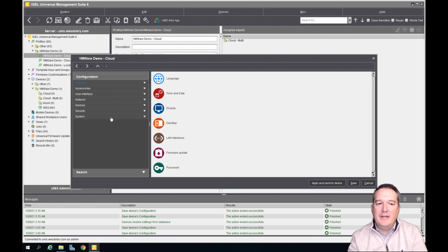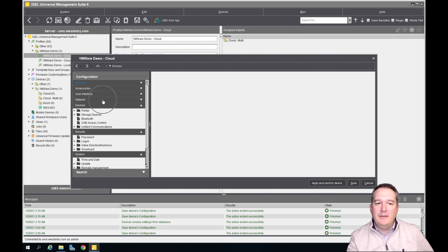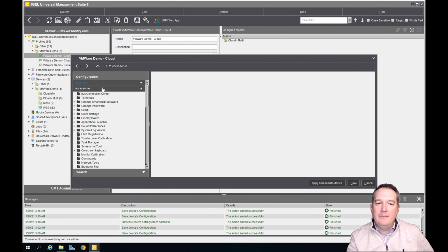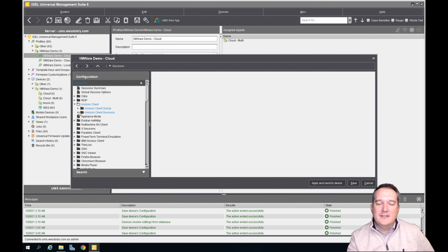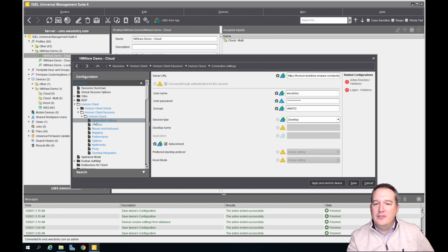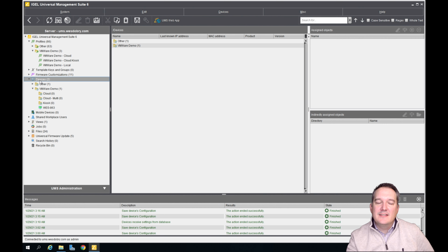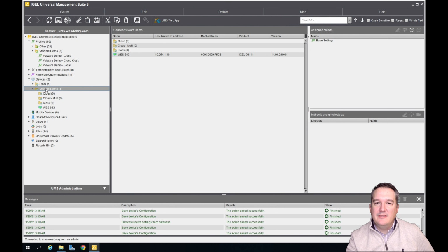And the way IGEL manages this is almost anything you can change on the endpoint can be managed centrally. That way you're not making individual changes on any device, you're managing everything from one single pane of glass. So this allows you to manage everything from individual connection settings within your Horizon client all the way to system functionality. Now these can be assigned to different areas, such as directories where devices might live. So think of this like applying GPOs to specific OUs.